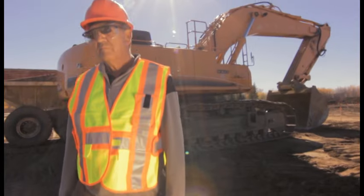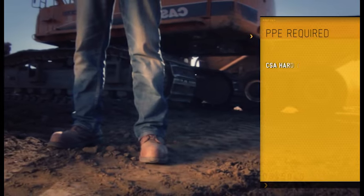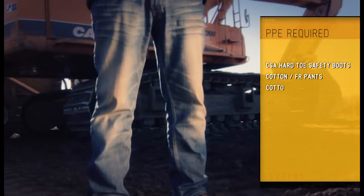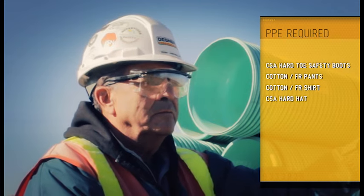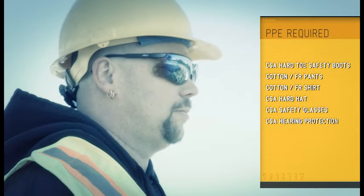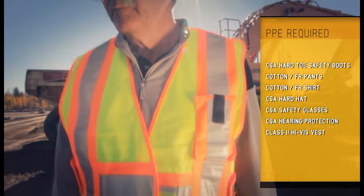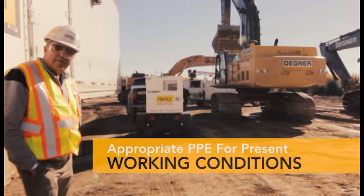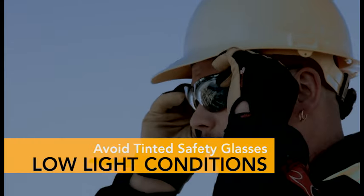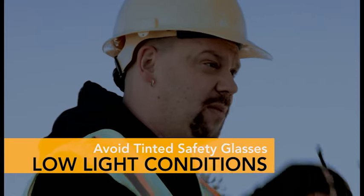The minimum standard when working around powered mobile equipment should be CSA-approved hard-toe safety boots, cotton or fire-resistant pants, and a cotton long-sleeved shirt, CSA-approved hard hat, CSA-approved safety glasses and hearing protection, and Class II high-visibility vests. It is important to ensure that PPE is appropriate for your working conditions. Avoid dark-tinted glasses in low light hours or overcast days. Clear vision is key to successfully working around heavy equipment.